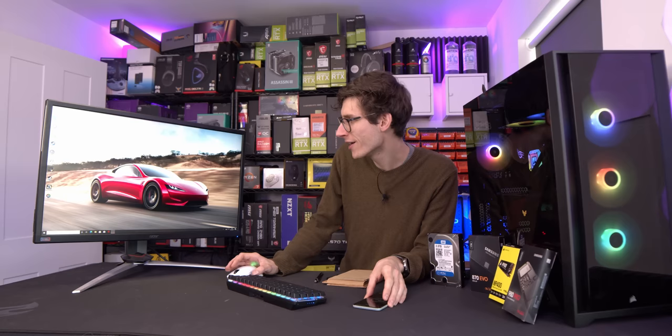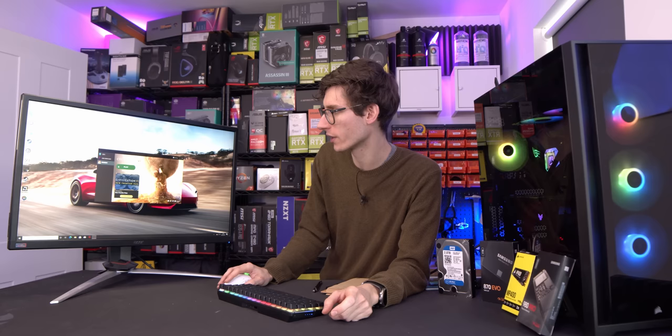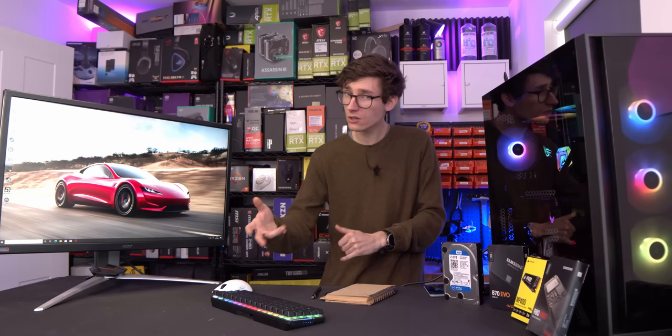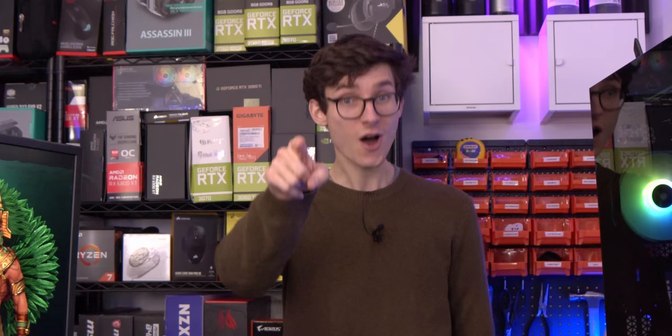The irony with our final game, Civilization 6, is that this is probably the smallest game I have installed on any of my PCs right now, but this is always the one that takes the longest to load. I think it's because there's a lot of very small files it's got to pump in there. It's very complex, so it should be a very good test. Once more, into the breach, resume game, go. Oh, there we go, boom. 16 seconds, 72. I told you it was the slowest, didn't I? I told you. Marcus is always right.